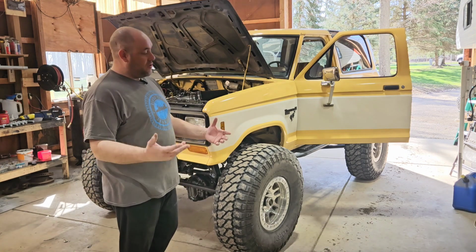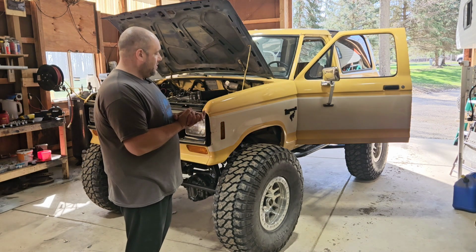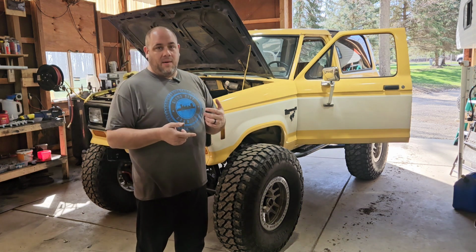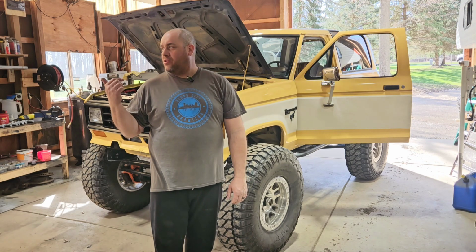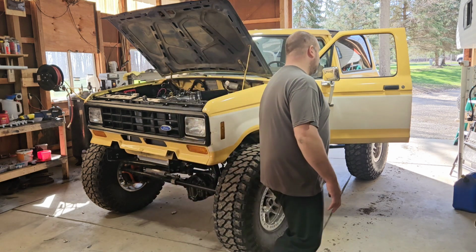You guys see how it starts up. It's been sitting for, I don't know, 4 or 5 days since I've moved it. So let's start it up, and then maybe we'll put in 4-wheel low and just crawl around in that one rock pile that I got out back, just to kind of see it actually moving and in action.